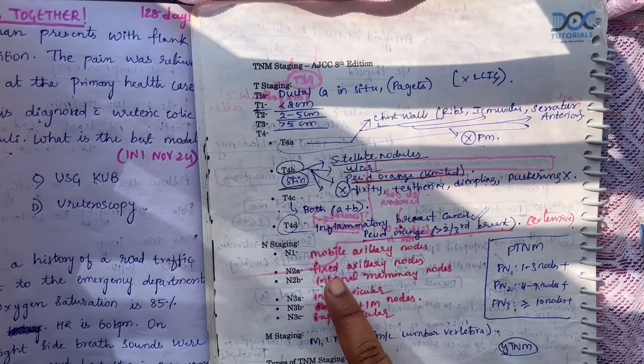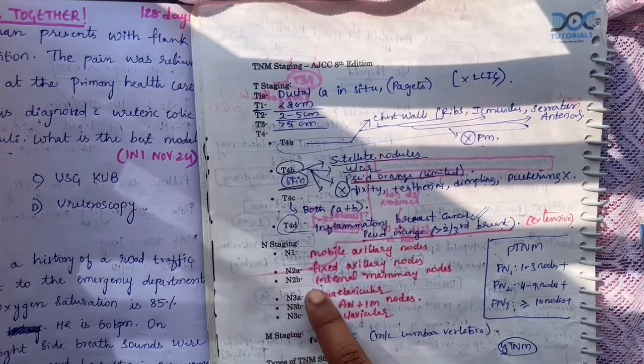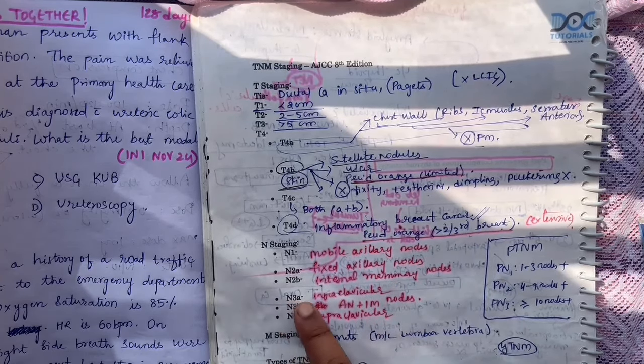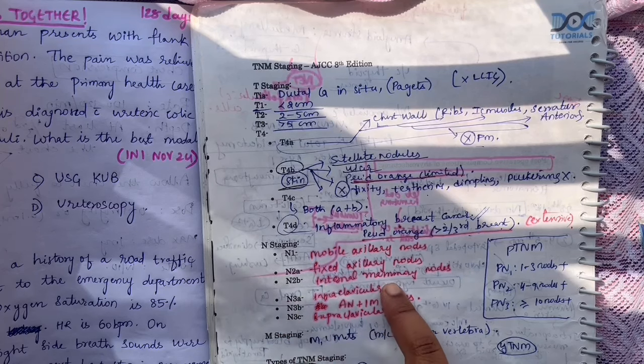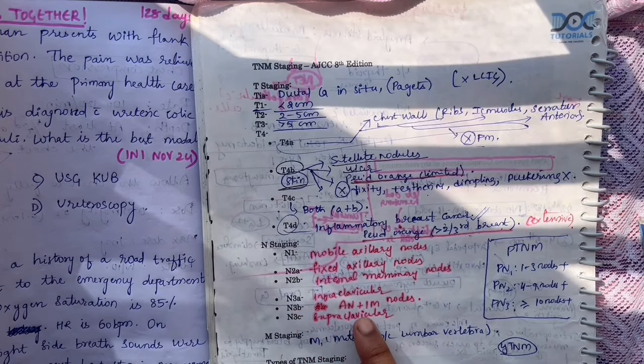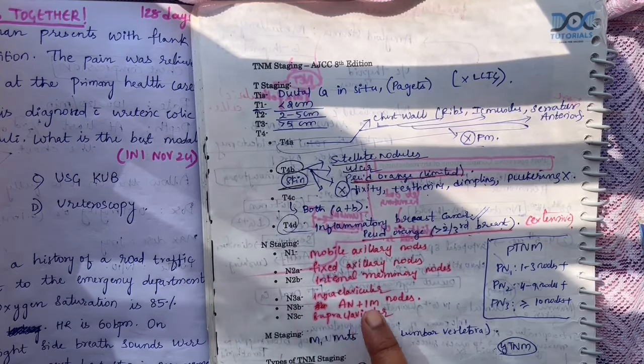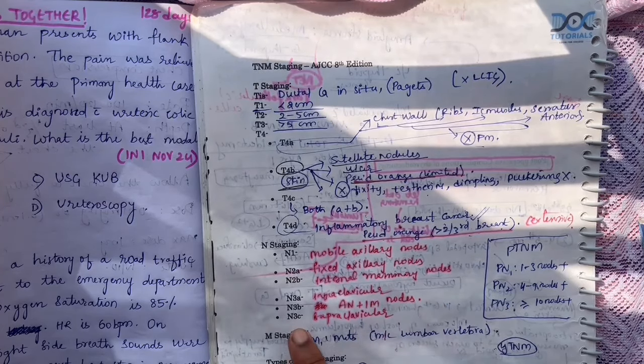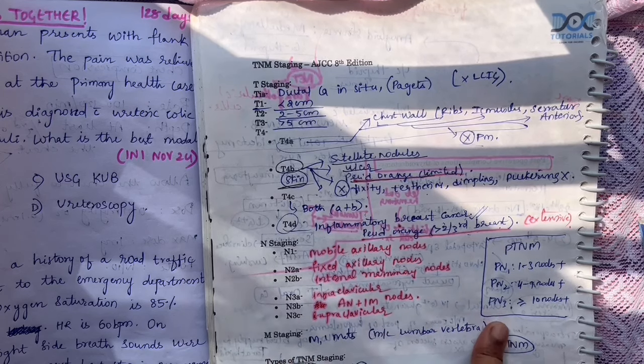Now we need to do something. Fixed axillary nodes. N2B, we are going inside now. Internal mammary nodes, and then below N3A, infraclavicular nodes. N3B is both axillary nodes and internal mammary nodes. Sorry, N3C is supraclavicular nodes. M staging is M. That is a metastasis.